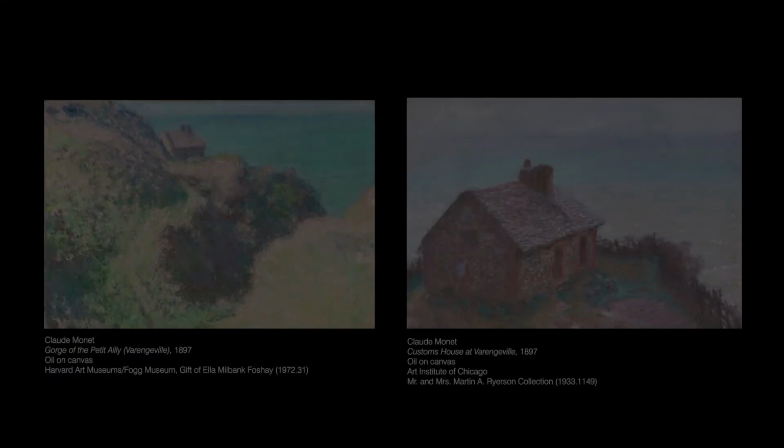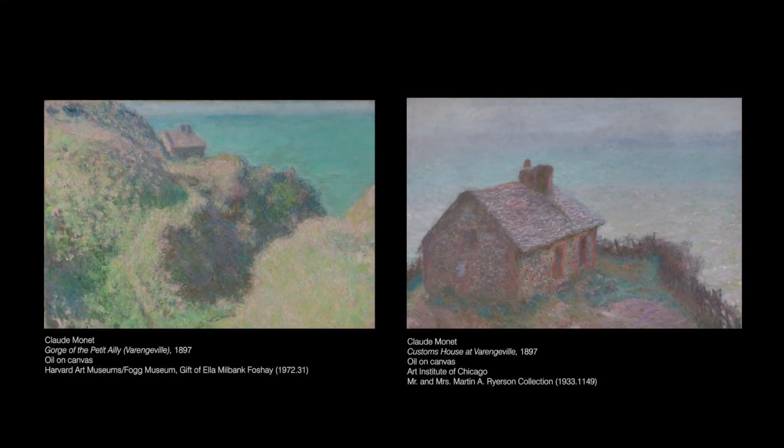Monet would return again to these coastal locales 15 years later, in 1896 and 97, to create more related works, again reprising familiar compositions, including at least 4 featuring the cottage at Varengeville. These were shown, along with his Morning on the Seine series, at Galerie Georges Petit in 1898.